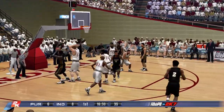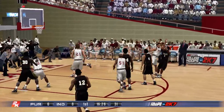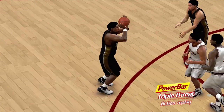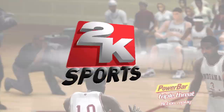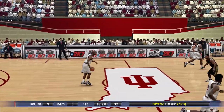Unloads. The offensive rebound by number 30 has it on the perimeter. Number 4 dishes to the outside. Connects. Let's see that play again on the Power Bar Triple Threat replay. What a competitor. This is a one-man show. About 16 and a half minutes left in the half.